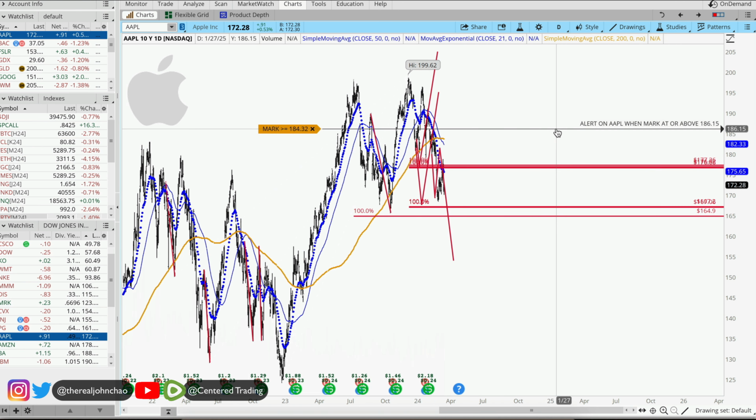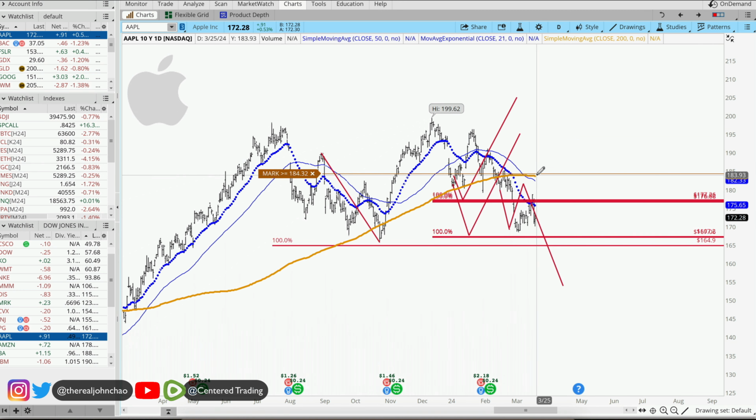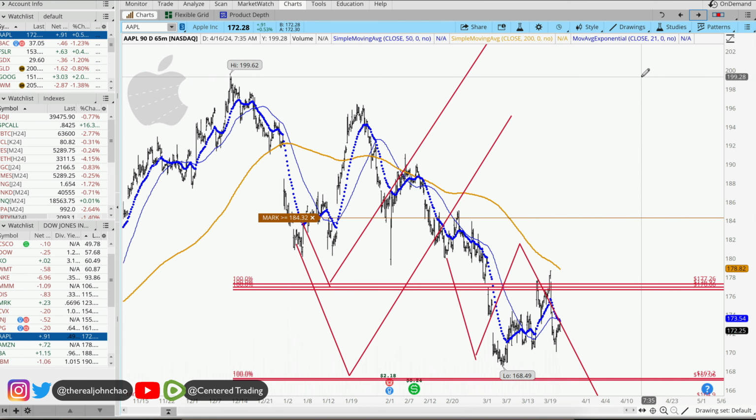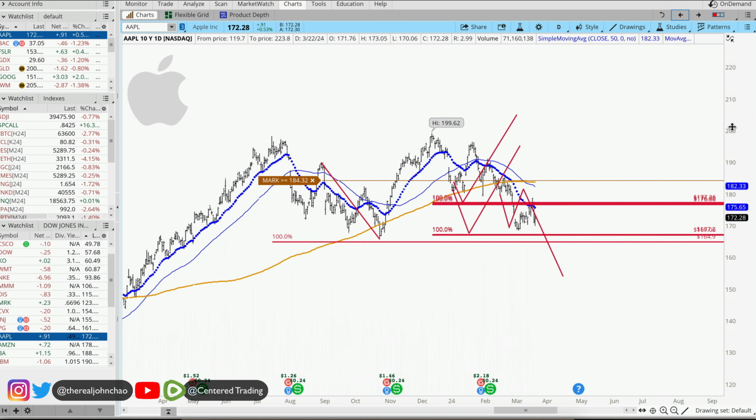Apple, right here, this area is very choppy. You can see right now, price is trading below this 200 moving average, so we could see some more downside correction. I know we've been seeing a lot of strength in NASDAQ. Now on the hourly chart, you can see it cannot overcome this 200 moving average on the hourly chart. So you can definitely build up a case on the short side.